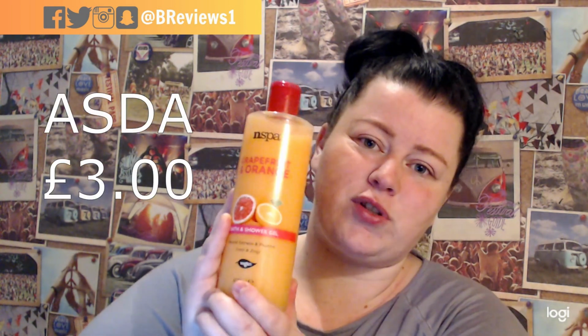So I just want to give a little honourable mention. Also from the NSPA line, we have the grapefruit and orange body wash, which is bath and shower. It's also vegan, and honestly this smells ridiculously good. They have lots and lots of different scents in them, so pick yourself up some of those.